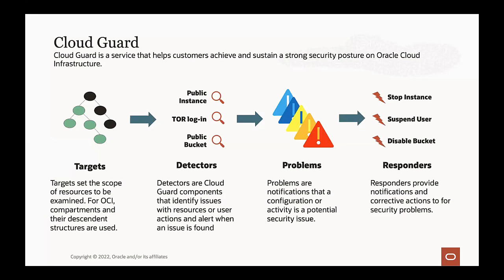You're also going to have problems, and you could be notified of these problems via the notification service, and these problems are going to have varying severity levels associated with them. And then lastly, you're going to have responders. So each problem will have a recommendation, which will either be a manual recommendation where you can choose to take action or not by dismissing it. You're also going to have automated responses, which will be there for certain problems that are flagged that you can remediate without having to go into the service to fix.